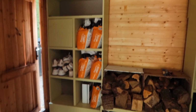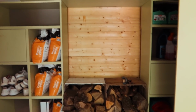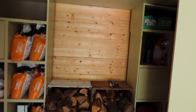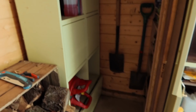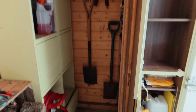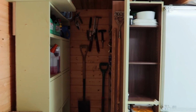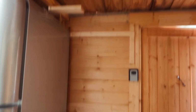These bags of post mix will be gone anyway at some stage, so that'll clear up space to put wood in. Obviously wood will go in there for now until I get a wood store. And then we've got all of our fuel, 2-stroke gas and stuff over here. And then I'm just going to get all the gardening gear back in and maybe have a little rejig on this little section of the wall. And then we've gone through the bee equipment, and then this is where our golf clubs will go.